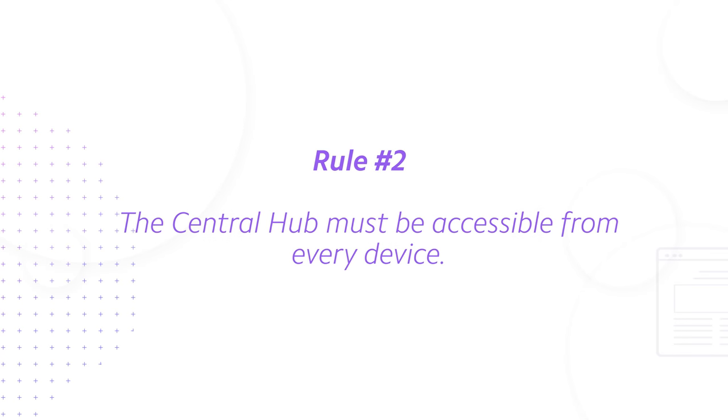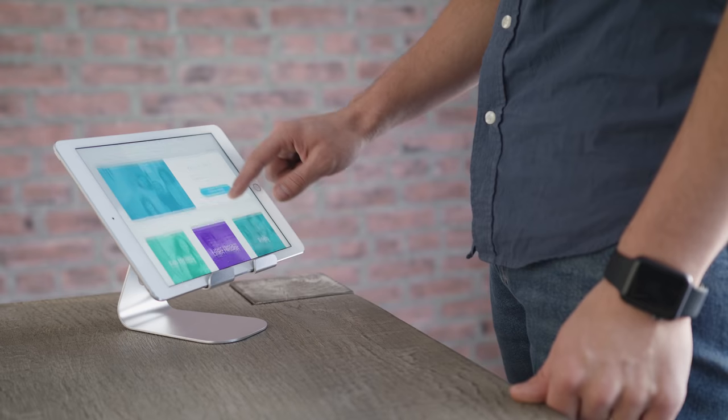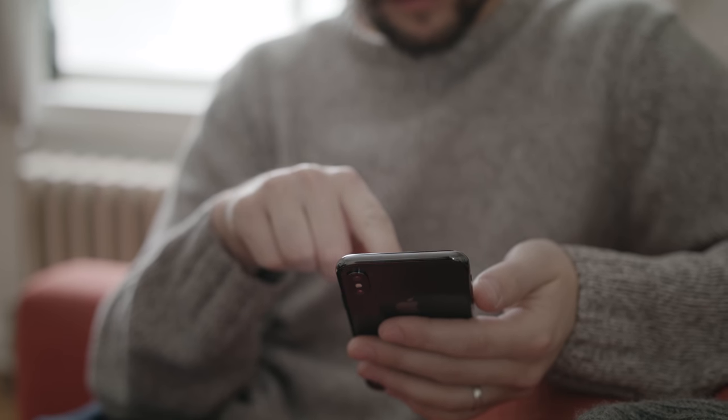Rule number two, the Central Hub must be accessible from every device. Your Central Hub, if it's gonna work, needs to be accessible from phones, laptops, tablets, and desktops. And this is why we never recommend using a downloadable mobile app for your church's Central Hub. Why? Well, because an app is only accessible after downloading it, and you can't access it at all from laptops or desktop computers. So you're immediately losing half of your access points, which is not good at all.